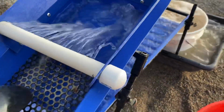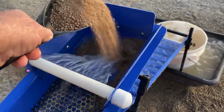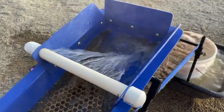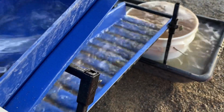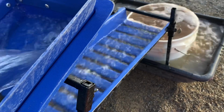Now, let's just run some material here. Just sprinkle this stuff in there like so. It just chews right through that. Look at that, it's gone already and down the sluice it went and into my tailings bucket.